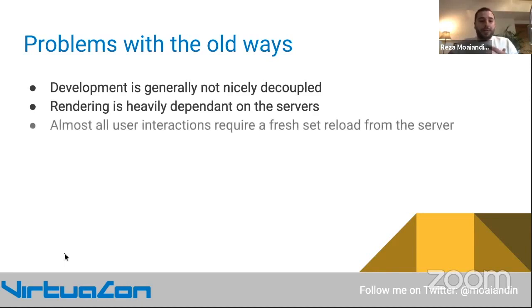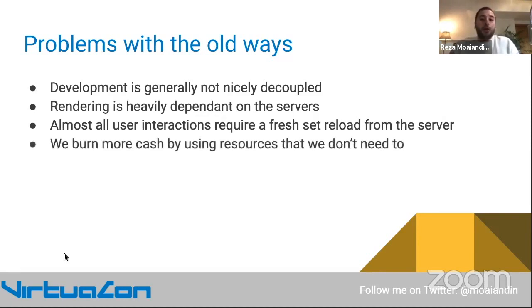Now, at the same time, almost all the interactions require a fresh set of pages. So every time you click on a link, the majority of the time, the page opens up from scratch, everything else gets called in, and then you'll see the website. And then finally, we burn a lot of cash by using resources that we don't need to, because we can have them all running on the user's idle CPU and let the user render it. So that's a few problems that you tend to see with the old systems.